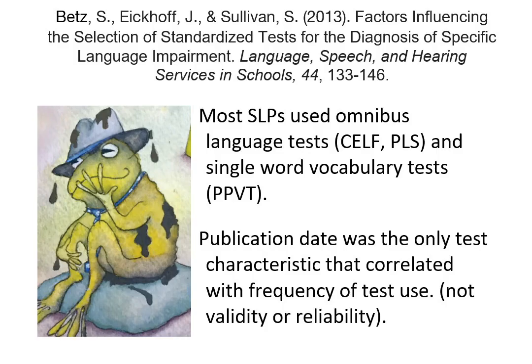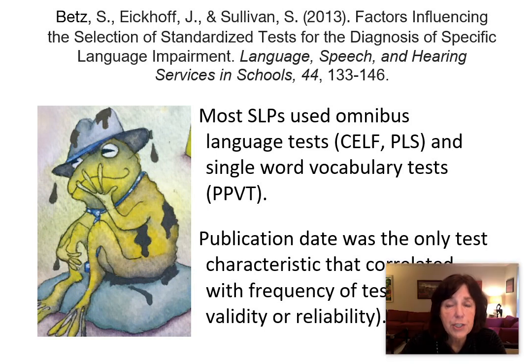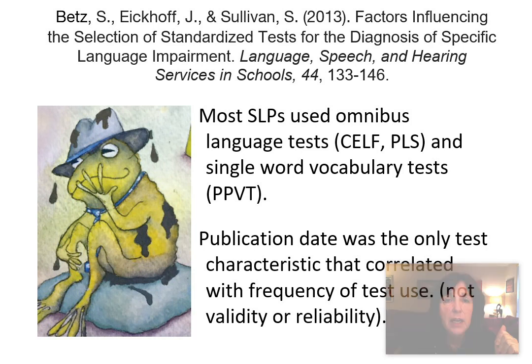Betts et al. in 2013 wanted to see how people choose the evaluation materials that they use. And they found that most SLPs use the omnibus language tests, the CELF, the PLS, the DOLE, the DELV, and single word vocabulary tests, the PPVT, the expressive one word, the receptive one word. And publication date was the only test characteristic that correlated with frequency of use. So it didn't matter the validity, reliability. If the Crowley 4, fourth edition, came out with a Crowley 5th edition, well, whenever that came out, publication date was why I chose that test.